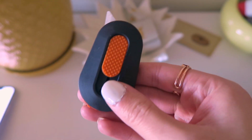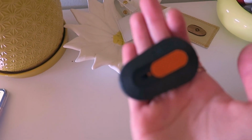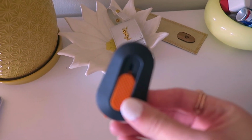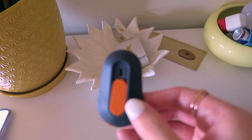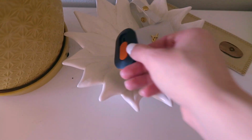I literally cannot open a box on camera without this now. Of course, it has this little lock as well, so you are safe. Highly recommend this for anybody, even if it's not for work, even if you're just like a shopaholic and you like to order things off of Amazon. If you're ordering anything from Amazon from this video, buy yourself this box cutter so you can use it when you open the other packages.